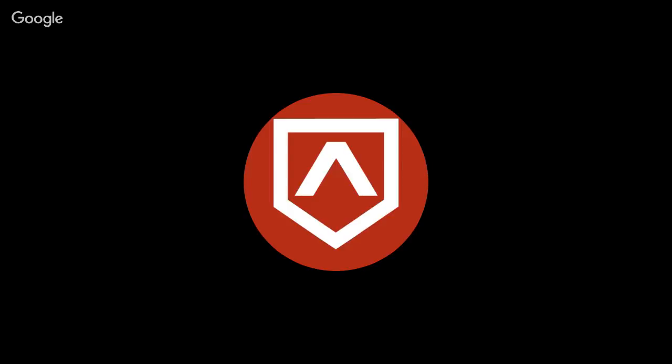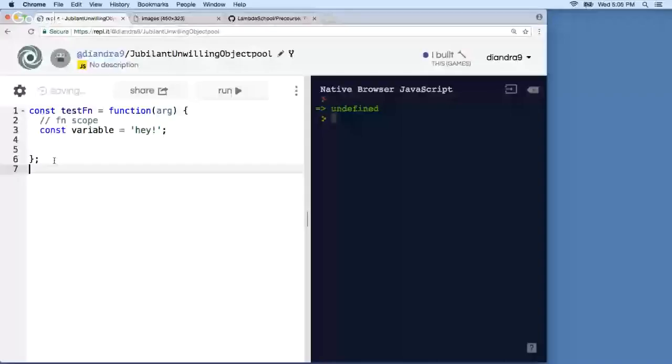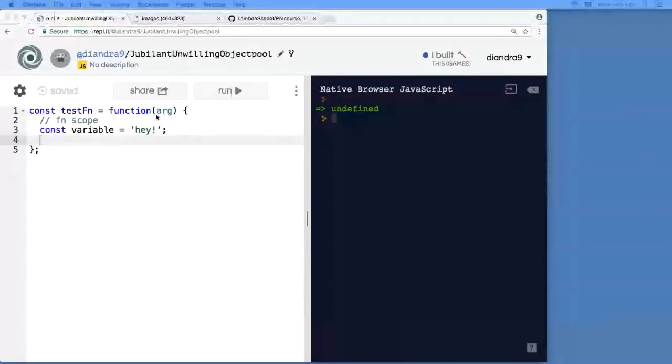As well, any variables that I declare here exist within the function scope. They're accessible as long as they're inside of the function, but once we get down here, it's as if they didn't exist. In fact, the only way to get a value out of a function is a return statement. So if we want to get a variable accessible outside of a function scope, then we return variable.